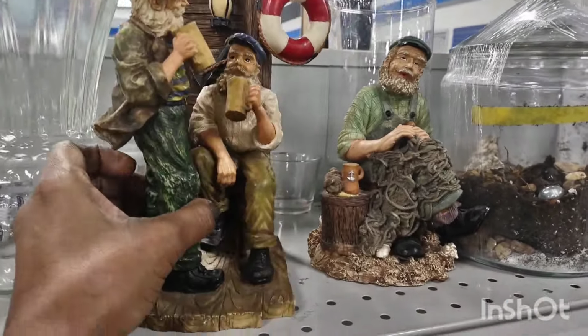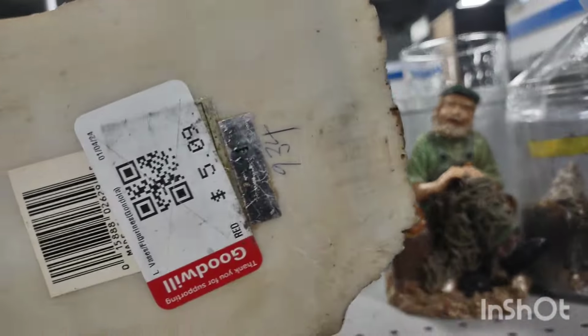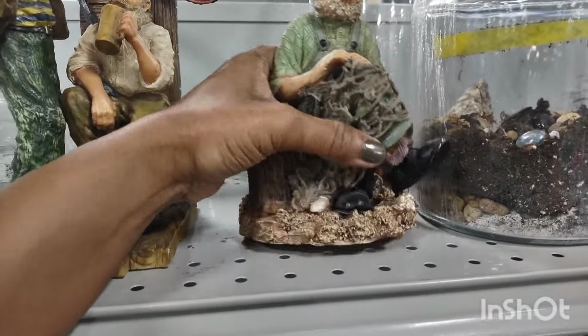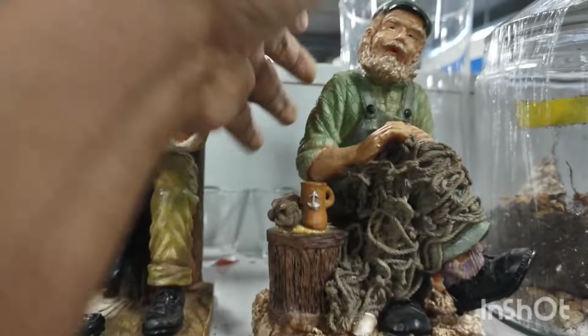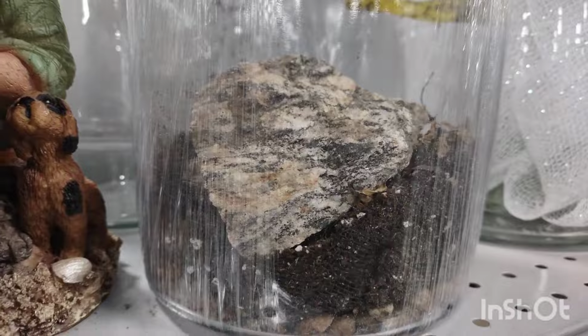They were a cute set of chaps. Those two were drinking beer, like by the dock or the pier. And then he was fixing a net to go fishing or something. Oh, probably to hunt crabs or lobsters or something.